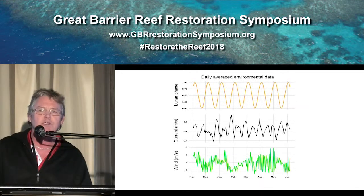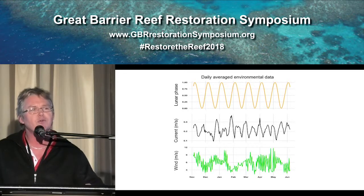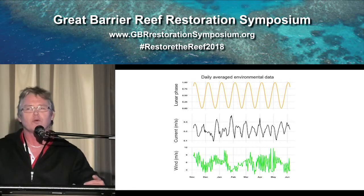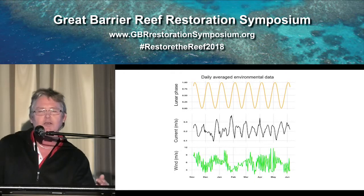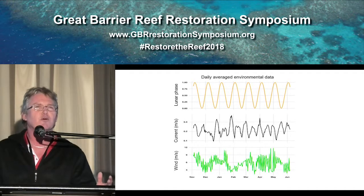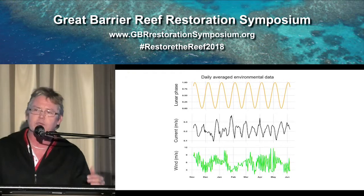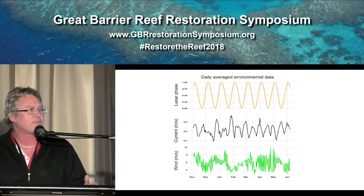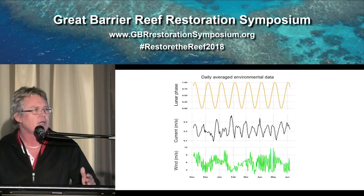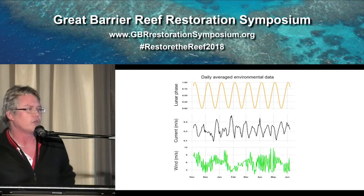Now they don't really closely correlate to the wind graph, but if you have a look at the graph on the top, which is moon phase, this is a quantitative way of looking at moon phase. So the value of 1 is a full moon, 0 is a new moon, so you have a full and new moon each month. And you can see our peaks in current speed correspond to the full and the new moon. And actually our maximum current speeds occur about 2 to 3 days before the full or the new moon.